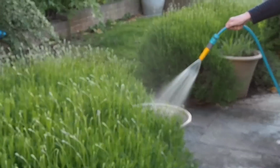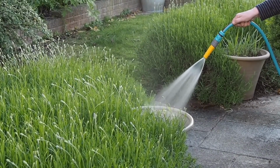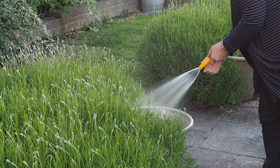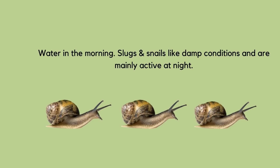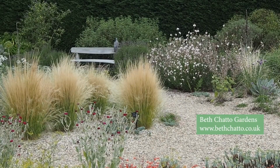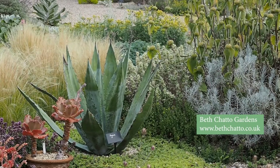Slugs and snails are most active at night, and they like damp or wet conditions. So don't water your plants, particularly the vulnerable ones, at night or in the evening. Water them in the morning, and then by the time the slugs and snails come out at night, the water should have been absorbed. But if you're doing a lot of watering, it might be worth thinking about dry garden plants or some of the techniques in dry garden gardening.